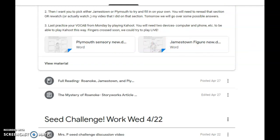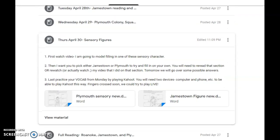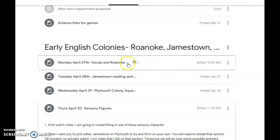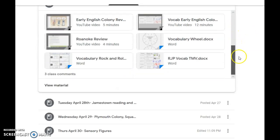You will also see, it's not attached at the moment, but I will be attaching a Kahoot vocab. If you did not make your vocab like you were supposed to on Monday, please go back and do that because you will need those vocab words. I did include a filled in TMV right here if you want to use that, or you could make your own to help you remember. Or you could see if you have your red folder at home with you, maybe it's in there. The words include things like cash crop, compact, self-rule, so check that out.